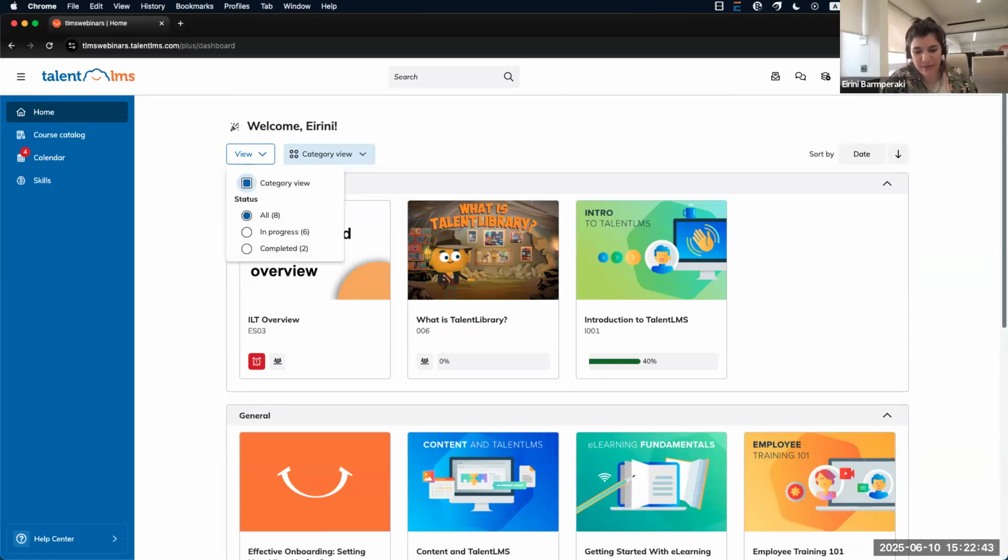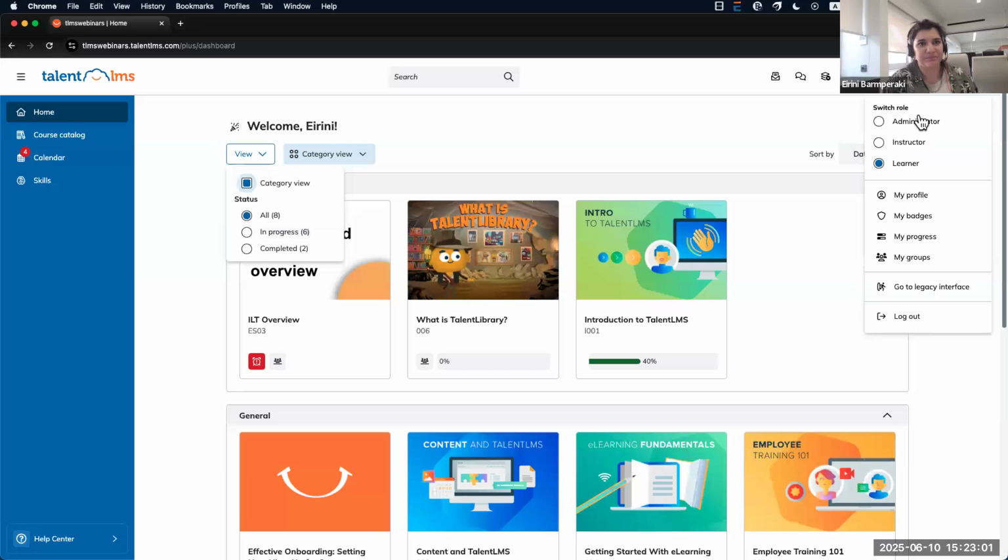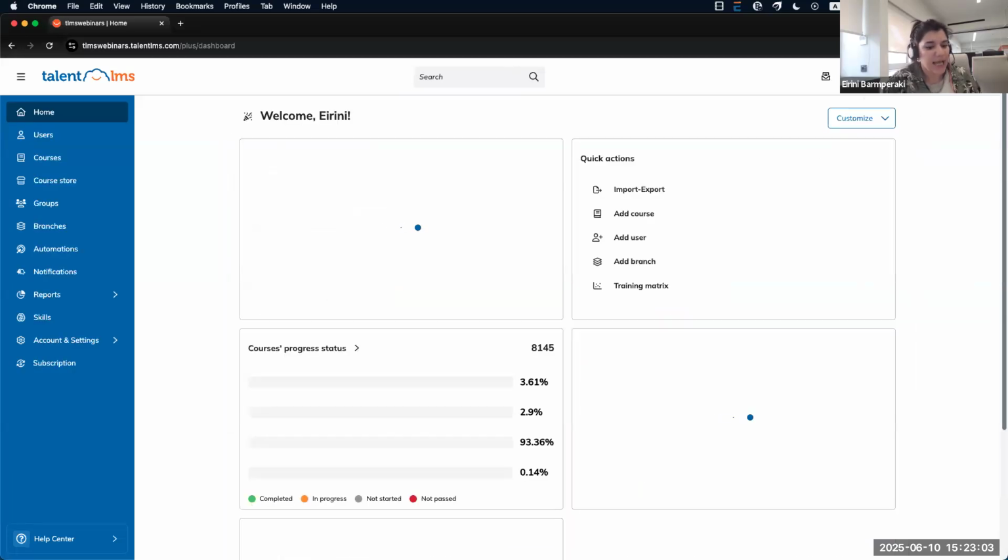If I'm not mistaken, there is a question from one of our audience asking about the category view when it comes to learners' dashboards. I don't remember your name, I'm really sorry. But yes, the category view is available here. Once the learner logs in, they can click here and enable it like this. Let's go back to admin.